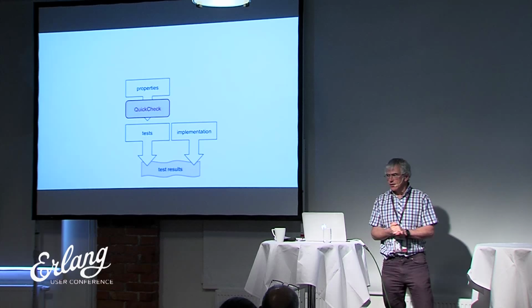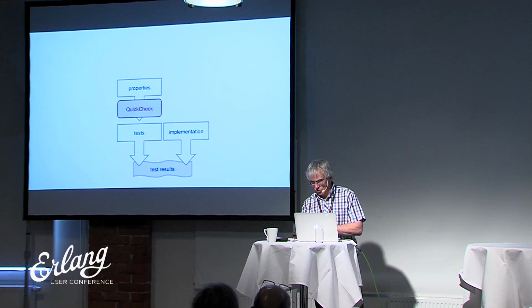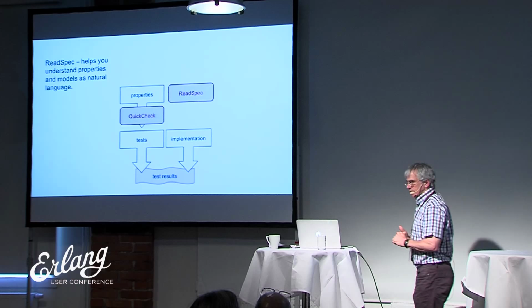That's all very well, but sometimes these properties are hard to understand, hard to reason about, and so forth. So one thing we've done is develop some tools to help us reason about properties. So here's the first tool. These slides will go through and illustrate with little pictures some of the tools that we've been developing.